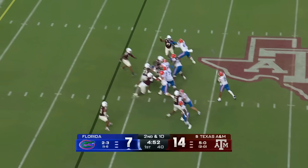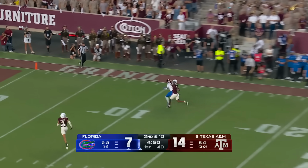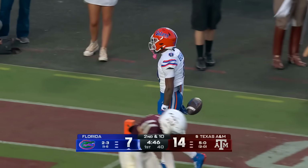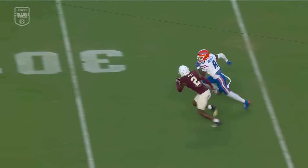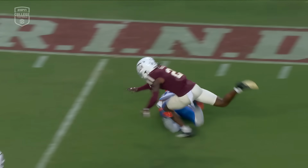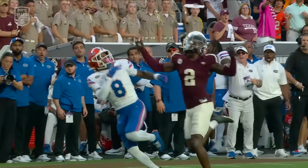Well, they're looking to throw here again. Same place. Different result. What a catch by Brown on Ricks. And it's 1st and goal from the 7-yard line, Gators. What a grab. These two freshman receivers are just phenomenal.